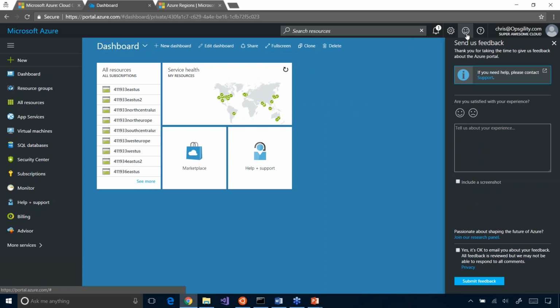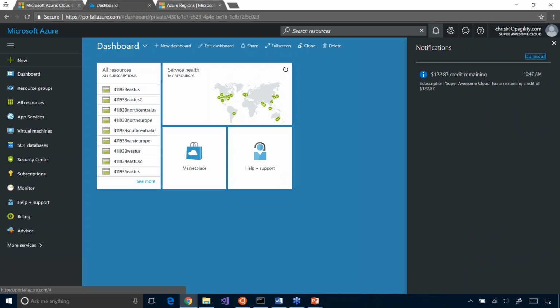I can click on this smiley face to provide feedback of my experience with the Azure Portal. The portal team is listening to the feedback here, and you're able to submit issues or things you like so they can continually improve the experience. I can click on this bell icon, the notification icon, and I can see updates that have been shown to me since the last time I logged in. Right now, it's actually showing me a notification of the remaining credits that I have on my Azure subscription that I have associated with my MSDN subscription.